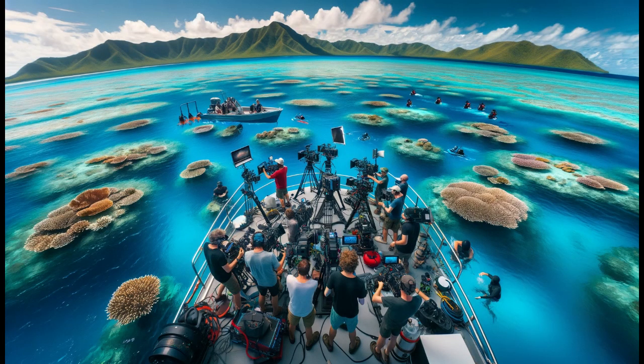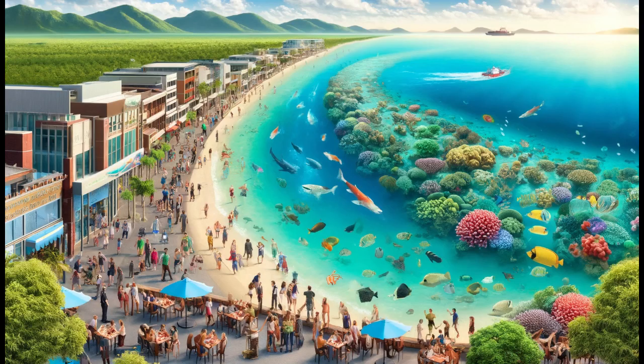Media and filmmaking. The stunning visuals of the Great Barrier Reef make it a sought-after location for filmmakers and media productions, which brings additional economic benefits through location fees, hiring local crews, and the associated spending on logistics and production. These activities not only boost the local economy, but also promote the reef globally, attracting more tourists and attention to its conservation.